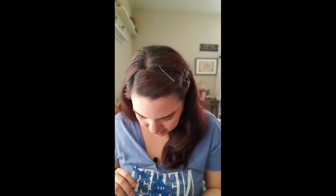Next is the e.l.f. Wow Brow. I think this was the medium shade. I know people rave about this, but I didn't feel like it did anything to my eyebrows. Maybe if you don't have as much eyebrows, you can see a difference. But my eyebrows are not overly thick, but they're noticeable. It didn't fill in the gaps as much as I would have wanted, and it didn't set my eyebrows either. So yeah, no, I would not repurchase that.